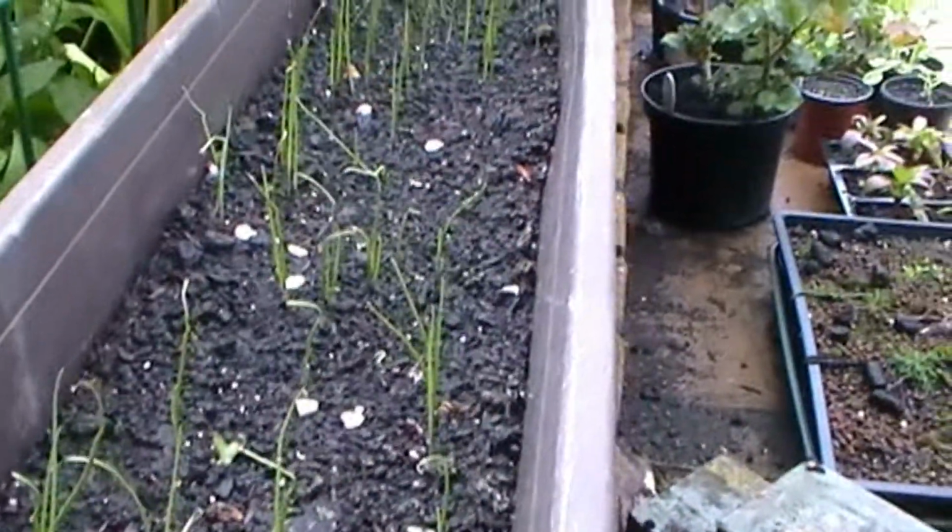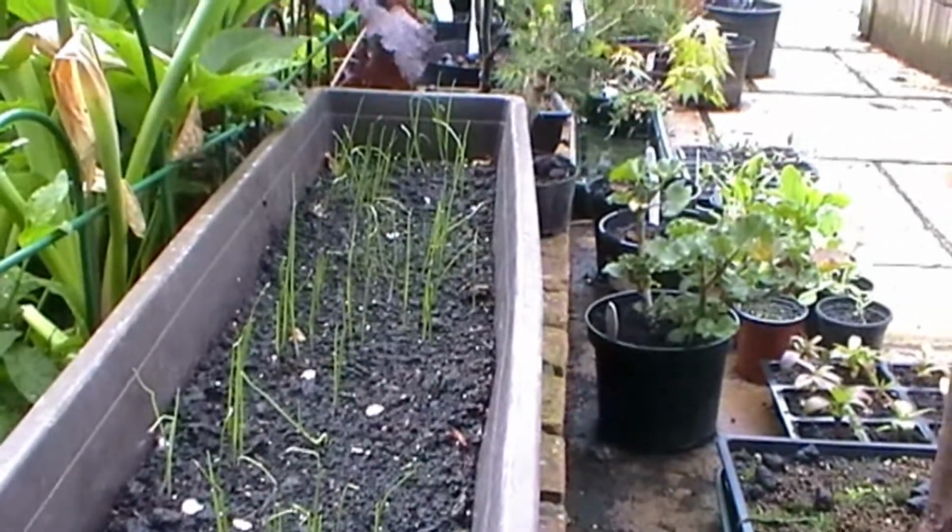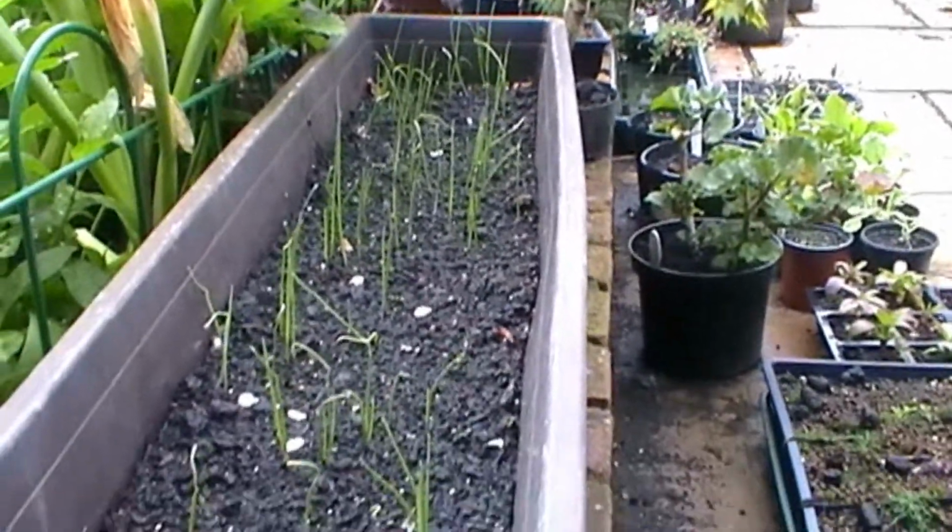Here are my baby leeks. I always sow those into a long trough.